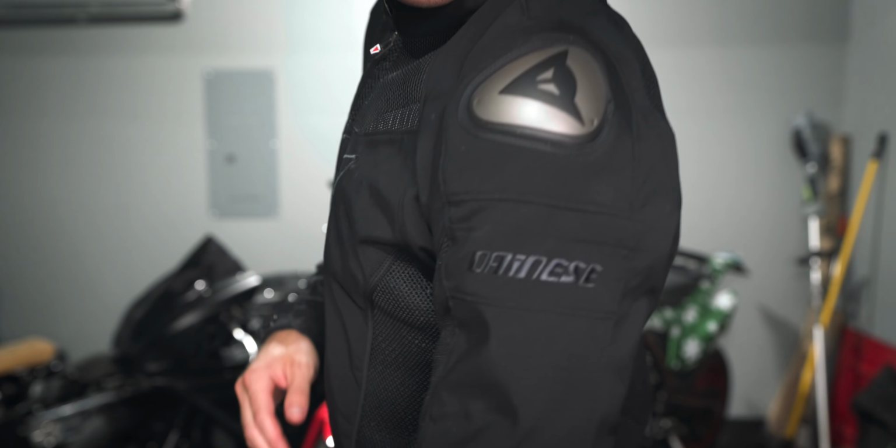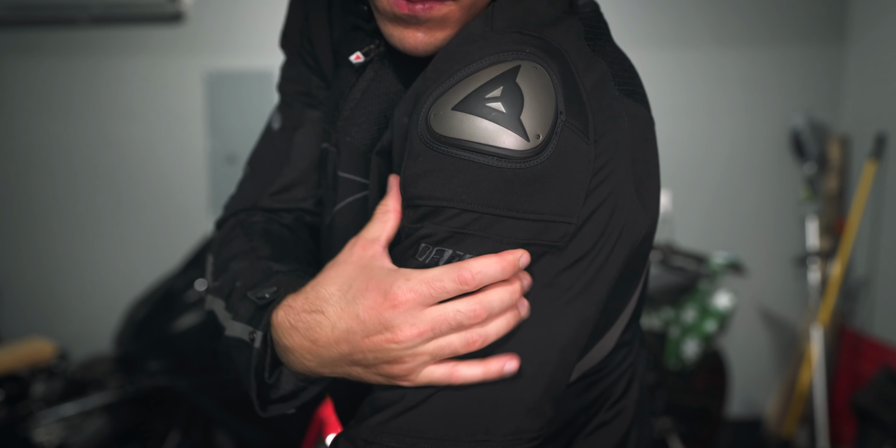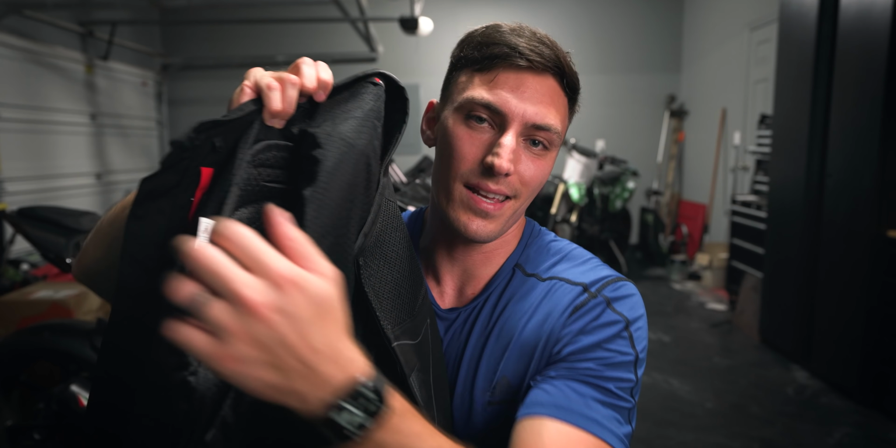It's got aluminum shoulder pads that not only are really good for protection, but look pretty awesome too. The armor in the shoulders and the elbows is CE rated, and it's got pockets for protection in the chest and the back if you want to add that, which I strongly recommend you do.